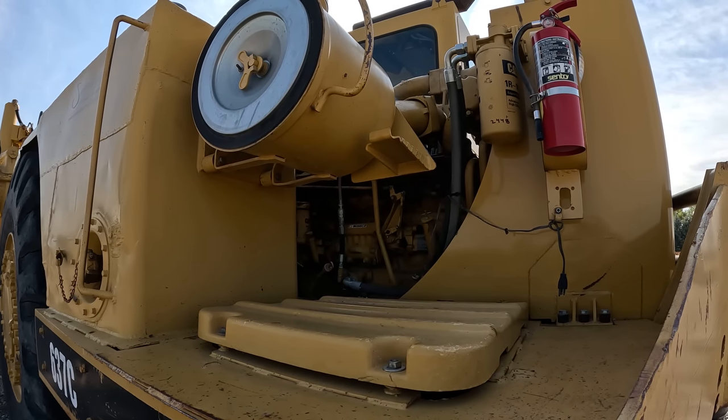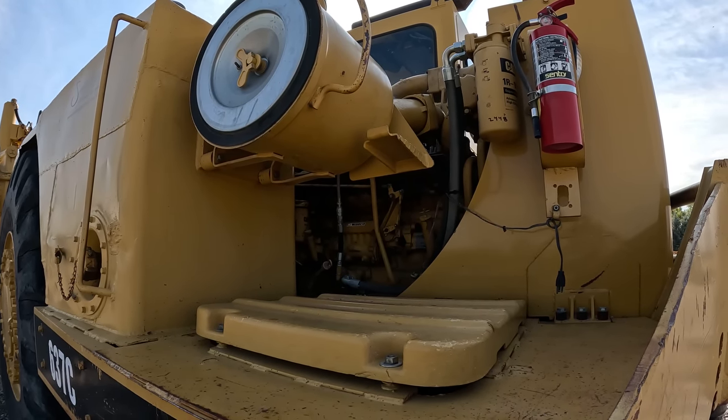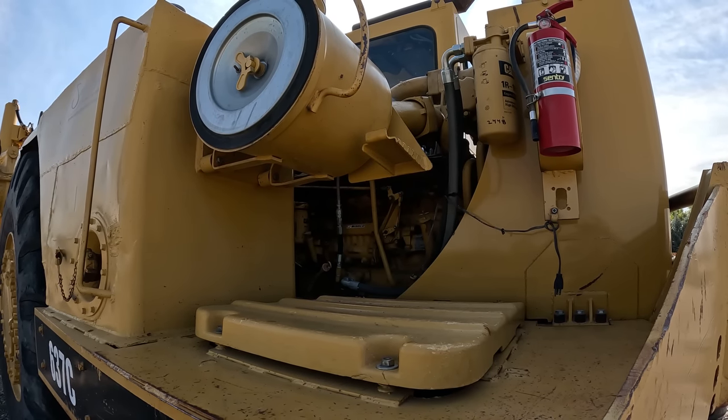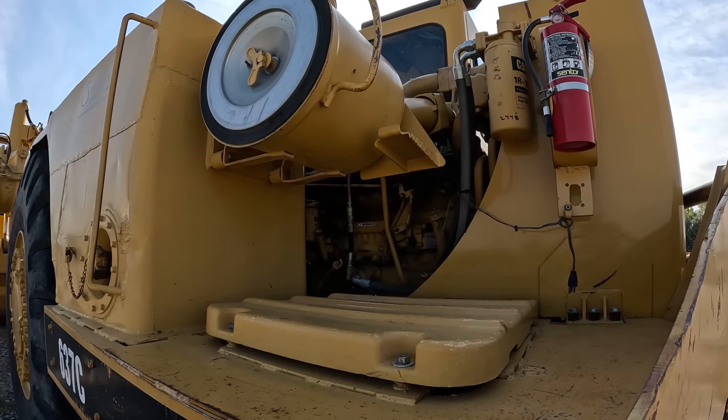So I poured it out. It's got a blue tinge to it. Kind of looks like that blue antifreeze. So I just went, balls.